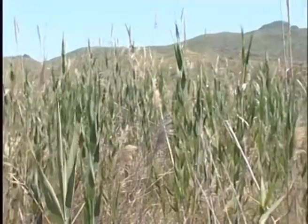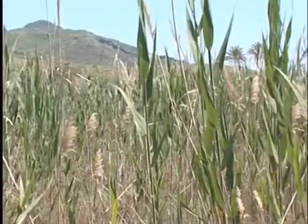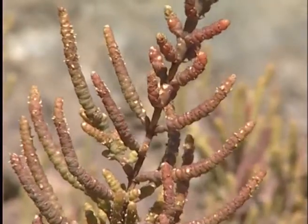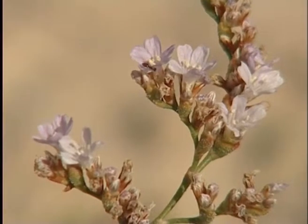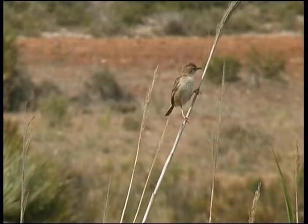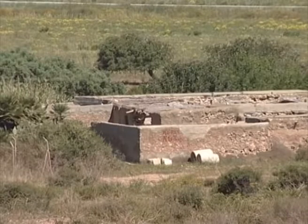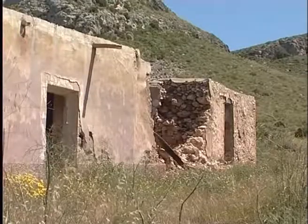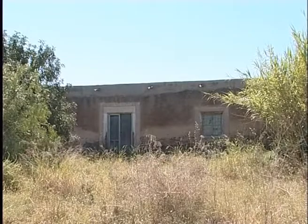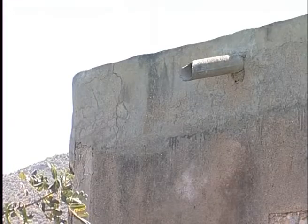In the surroundings of the Razal salt lakes, we find flora that has adapted to life in conditions of high salinity, such as shrubby sea blight, saltwort, and sea lettuce. The salt marshes and reed beds are home to birds such as the Zitting cisticola and mammals such as the Algerian hedgehog. Other unique elements to be found within this landscape are the casas cúbicas, cubic houses, simple rural buildings that were used by farmers, shepherds, sailors, miners, and workers from the salt industry.